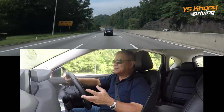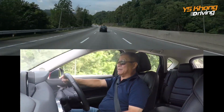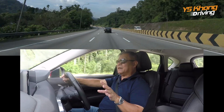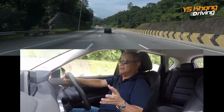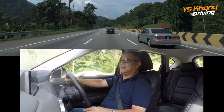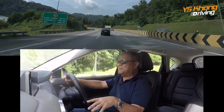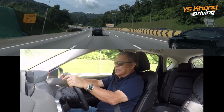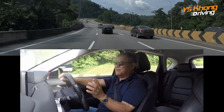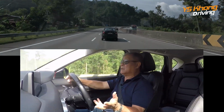SUV. Sometimes it looks very big, sometimes it looks very small. Depends on which angle you look at it. But okay, if you are confused like me, this is roughly in the same size and price as the Honda CRV, okay? Hyundai also has the Tucson, and then they have a larger one called the Santa Fe. Well, the Tucson and this one are about the same. Tucson may be a little bit smaller. The sizes are classified around the same category. The size may vary a little bit here and there because of the design and all, but generally you can put them in the same category, lah.